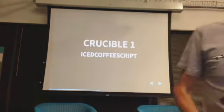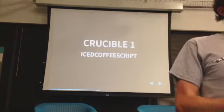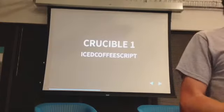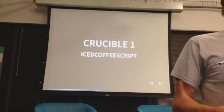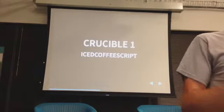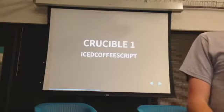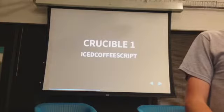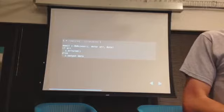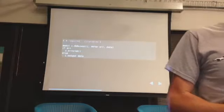Okay, IcedCoffeeScript. This is a variant of CoffeeScript. CoffeeScript is a language that compiles to JavaScript, so IcedCoffeeScript is also a language that compiles to JavaScript. IcedCoffeeScript is the same as CoffeeScript, but it's got a little extra layer on top that helps with asynchronous stuff. If you don't know CoffeeScript, it's okay. It's not too relevant here. Just try to follow along. I think it won't trouble you too much.